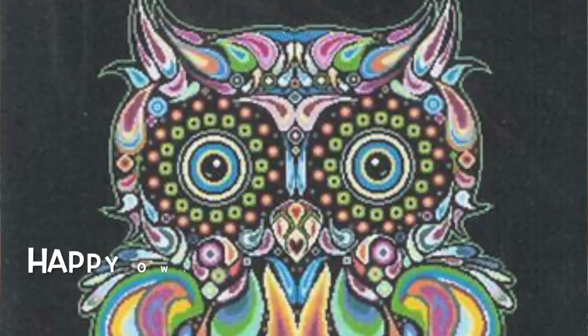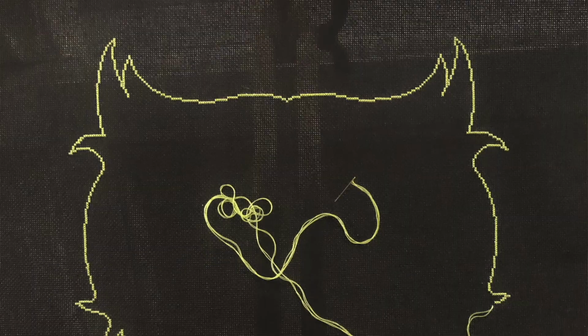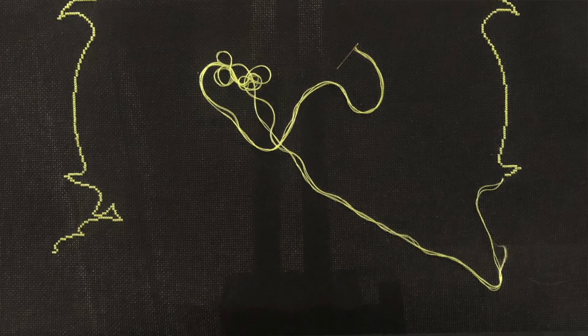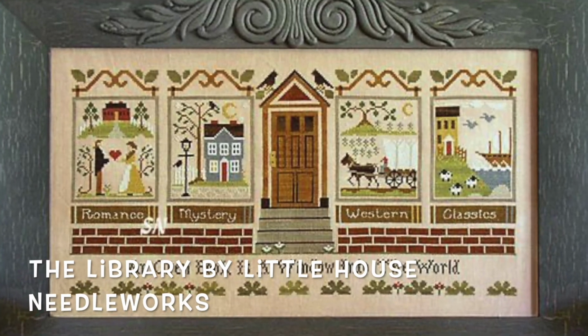So anyway, Ariel, what you got for us? Okay, well, I did not bring my owl because it's huge, but I did work on it a little bit. I don't know if it's really enough to even show how much work I've made on it, but I also made a fair bit of progress on the library for me.